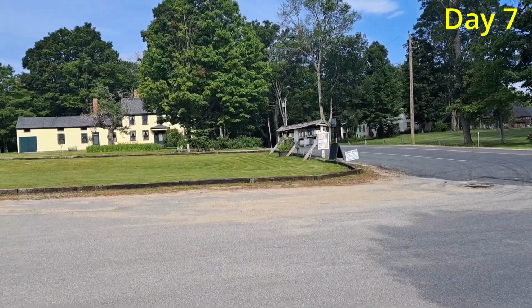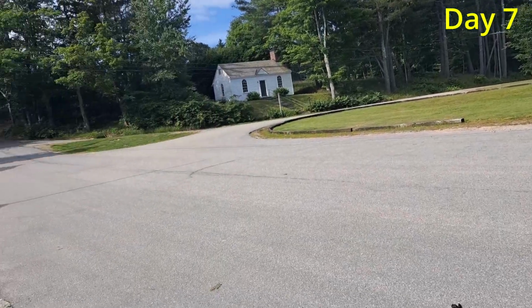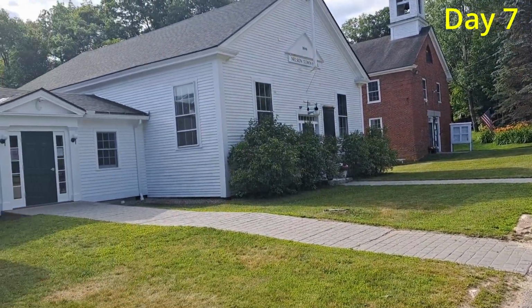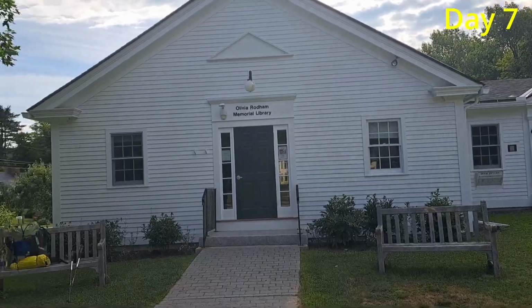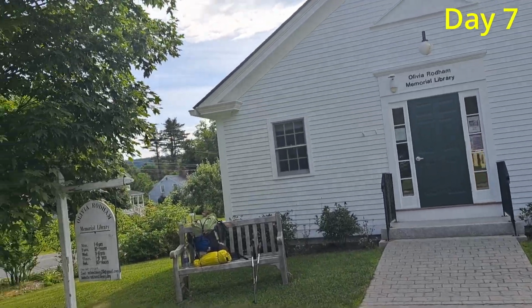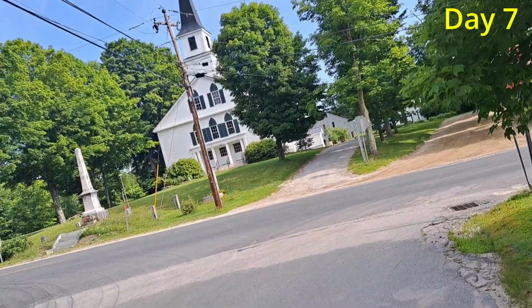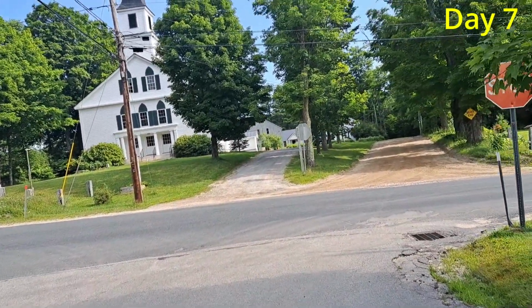This is Nelson, New Hampshire. We've got a little church over there, I guess. The Nelson Town Hall. The Nelson Library. And there is a spigot on the side that is giving water. So I'm dumping this tannin-laced water that I got.